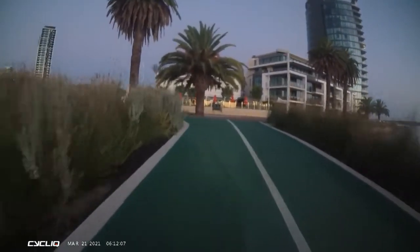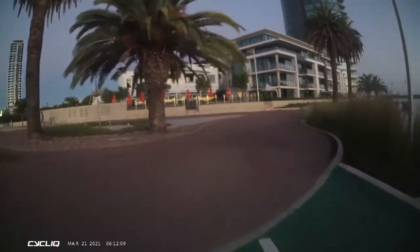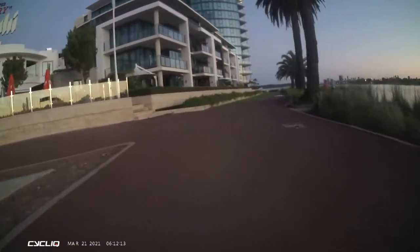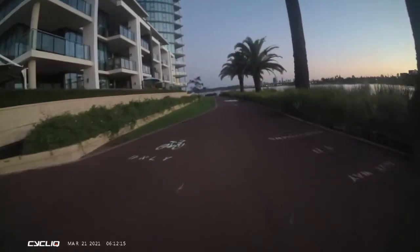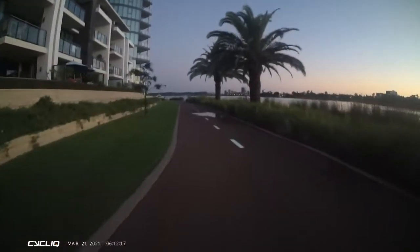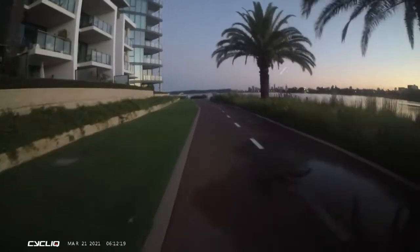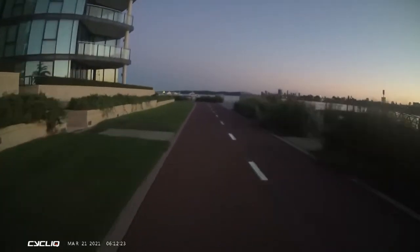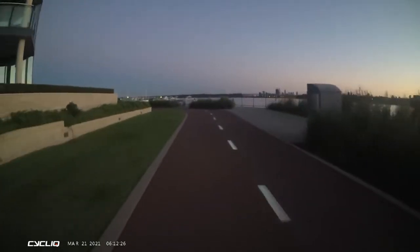So we pop out from under the bridge. There's the Raffles in front of us. You can see there's been a multi-story apartment block put up out the back at some point. I can't remember when. And just have a look at how close it is to the river and how nice that view is. I mean, this would be a pretty nice part of the world to live, if you ask me. There's the city over there in the background.